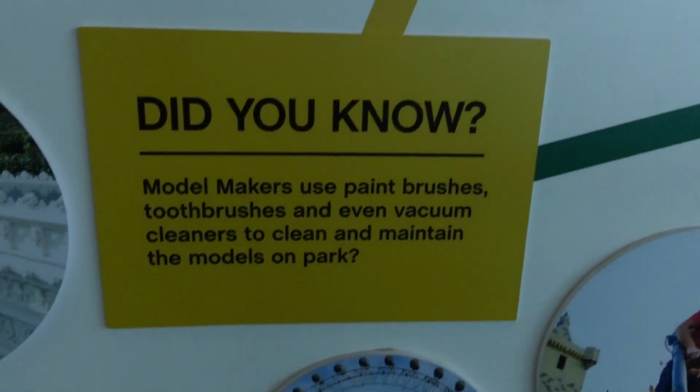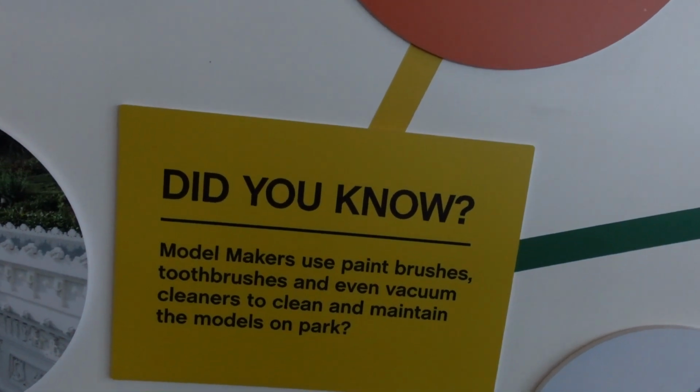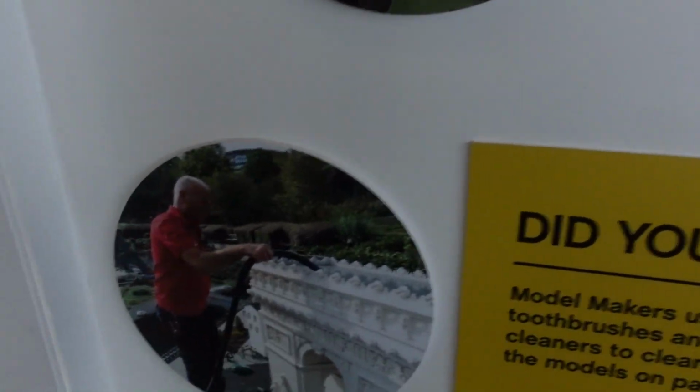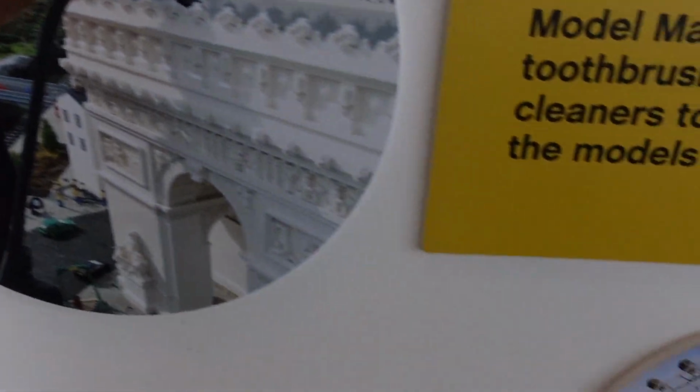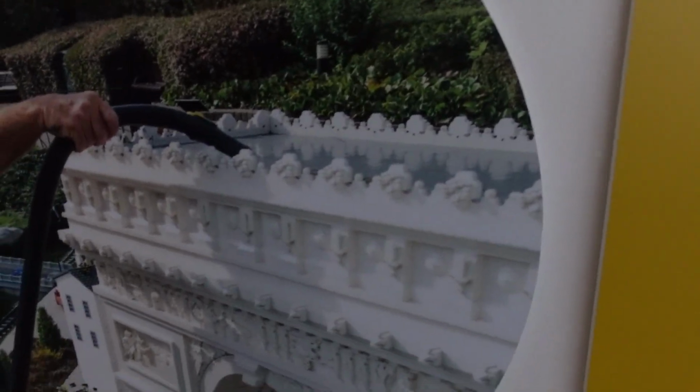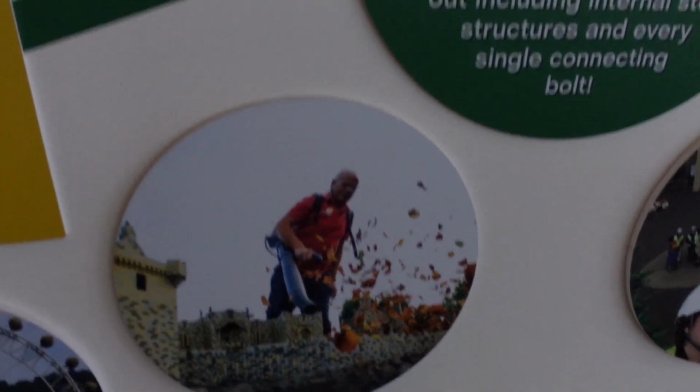Then it goes down and it says, did you know model makers use paintbrushes, toothbrushes and even vacuum cleaners to clean the park and maintain their models. And there he is with a massive, it looks like he's putting water in that. There's water at the top. That must be a water pump. And then cleaning the London Eye, nice and dramatic with the leaf blower.